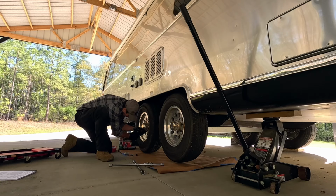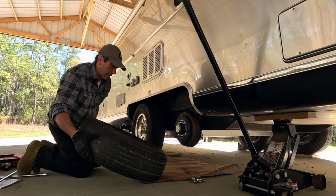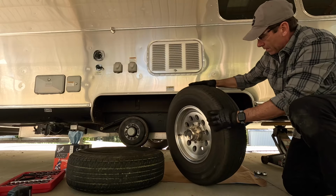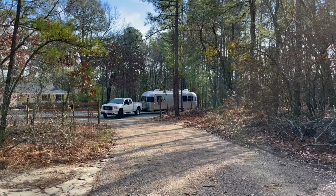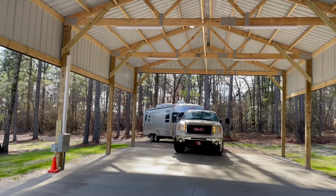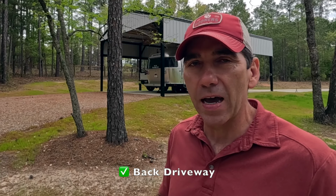I would absolutely do the concrete. The other day I was rotating the tires on the Airstream, and it was just so easy to get out there with a floor jack, jack up the trailer, get underneath there, rotate the tires, and do maintenance on the Airstream without crawling around in the dirt. So concrete is an absolute positive. The electrical, I wouldn't have changed any of that. Putting in the back driveway to allow us easy pull in and pull through, pull out capability, I would not change any of that as well. So yeah, I don't think we have any regrets.